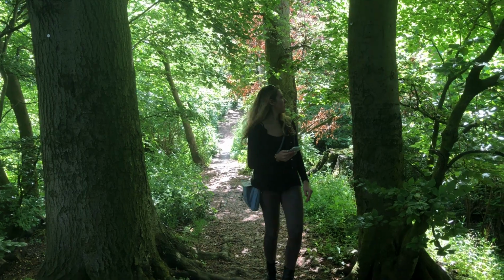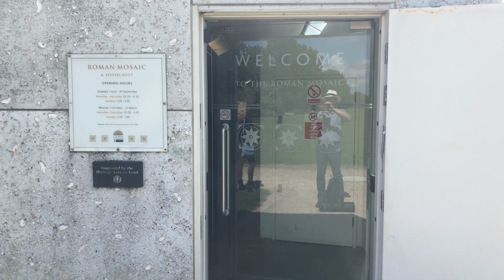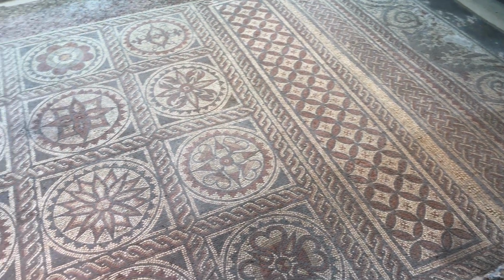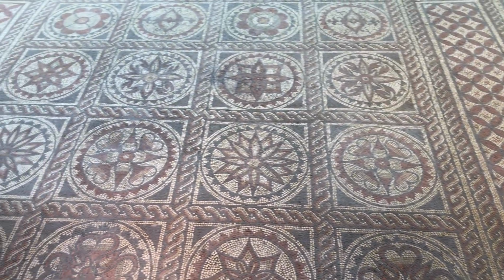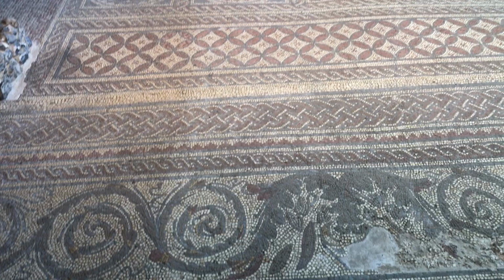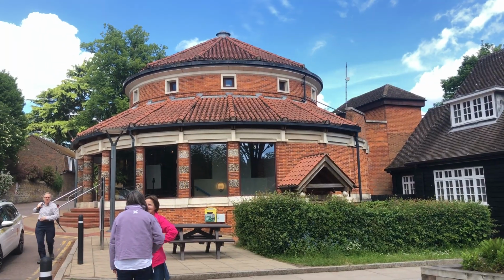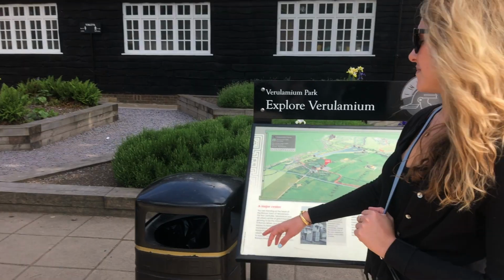The remains of a gorgeous mosaic floor can still be seen in the park. They have it housed in a building in the middle of a field. It was once part of the reception rooms of a townhouse and contains around 200,000 tesserae. Those are the little tiles. There's a small museum at Verulamium Park as well.